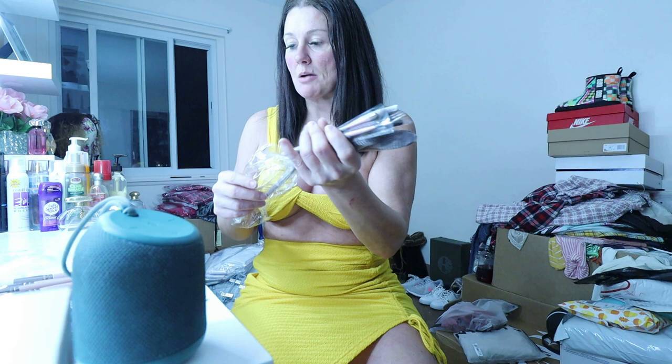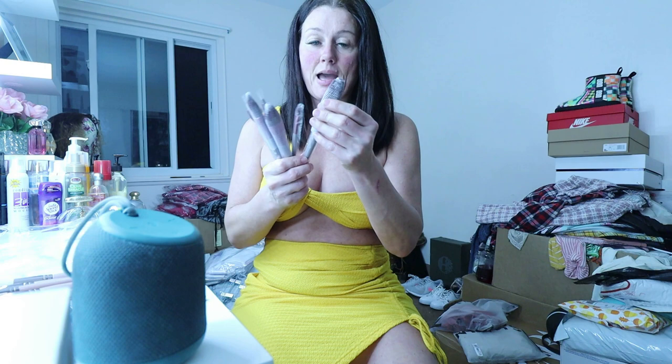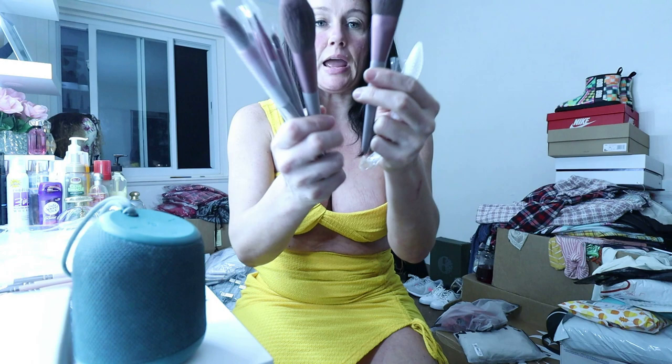And I'm going to post it. By the time I edit and everything like that, I'm going to go ahead and check my account on Shein, and I'm going to actually post what price I actually paid and everything like that. And then this one is a gray with a metallic moth set.